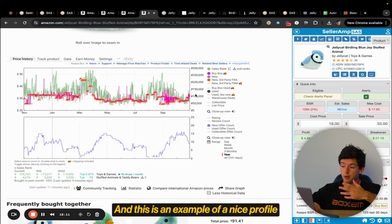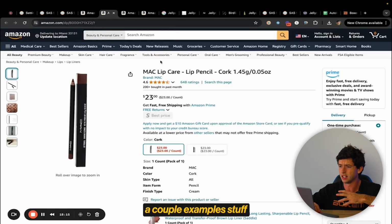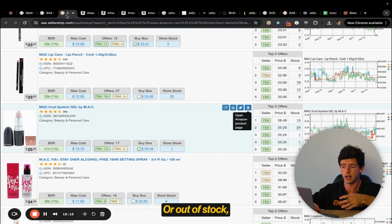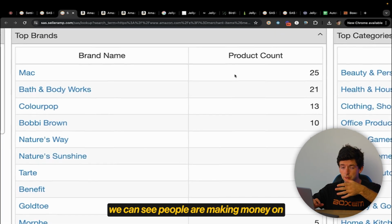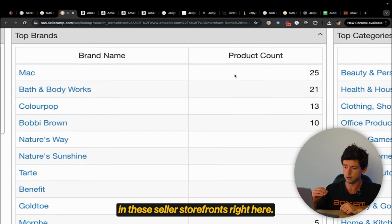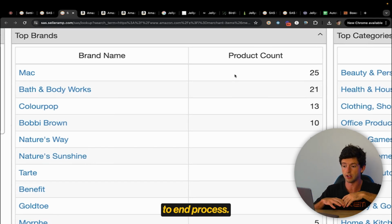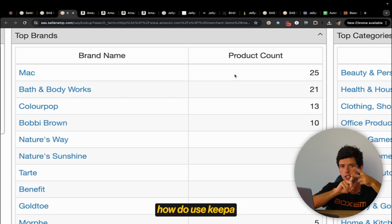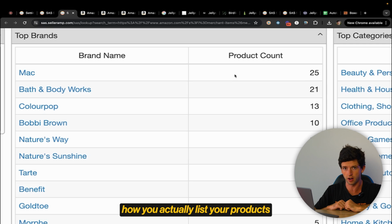And this is an example of a nice, profitable, winning online arbitrage product. And we actually found a couple examples of stuff that was closed or out of stock. And then literally a ton of other examples of products we can see people are making money on in these seller storefronts right here. And then what I also want to show you guys how to do is literally the whole end-to-end process. So we saw how to use SellerAmp, how to use Keepa, what a good product looks like, and now I want to show you guys how you actually list your products on Amazon as well.